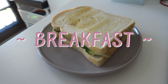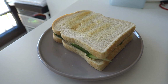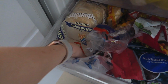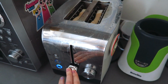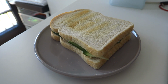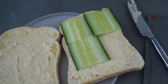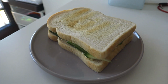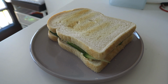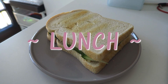So it's Monday morning, and what I have here is a hummus and cucumber sandwich. Really easy to make. We just put the bread in the freezer because that way it keeps a lot better, and then we just toast it to make it either normal bread or toasted bread. And literally I just put a bit of hummus and cucumber cut vertically so it's easier to eat and it doesn't just come out of the sandwich when you're trying to eat it. And yeah, that's my easy morning breakfast that I've been doing 3 to 5 times a week because it's so easy and it fills me up, so yeah, love it.